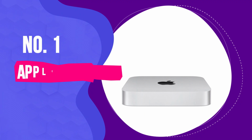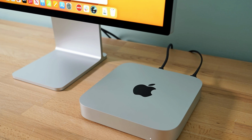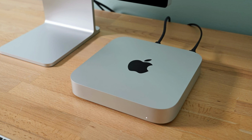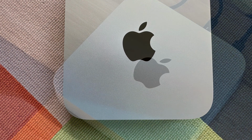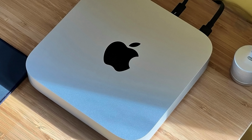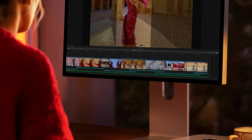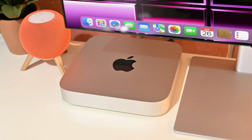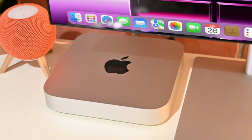Number 1. Apple Mac Mini M2 Processor. The Apple Mac Mini M2 delivers tremendous performance and efficiency in its compact design. The highly capable Mac Mini M2 can handle most computing tasks, and it has the benefit of not taking up too much space. The Mac Mini M2 doesn't have the same raw power as the company's physically massive and crazy expensive Mac Pro and Mac Studio, but its performance is nonetheless stellar, whether web browsing, researching for work or school, or editing video. It can also handle casual gaming.